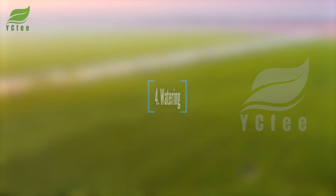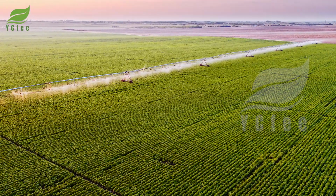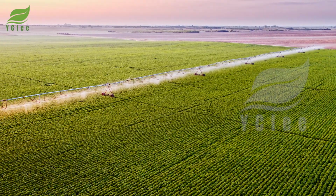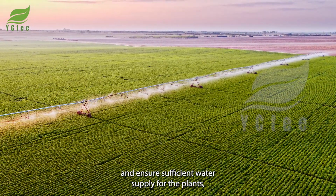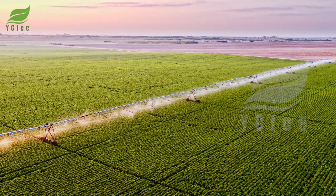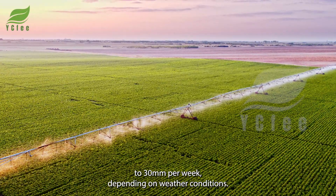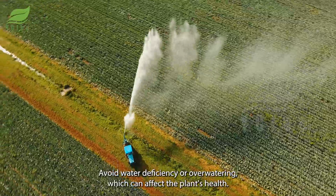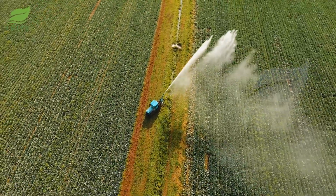Four, watering. Ensure sufficient water supply for the plants, especially during the flowering and fruit development stages. The appropriate amount of water is about 20 to 30 millimeters per week, depending on weather conditions. Avoid water deficiency or overwatering, which can affect the plant's health.